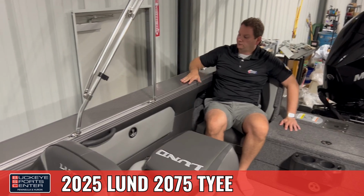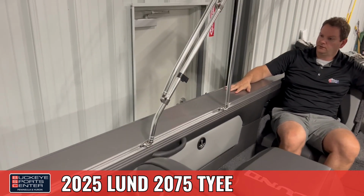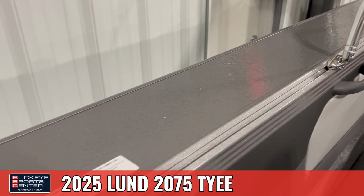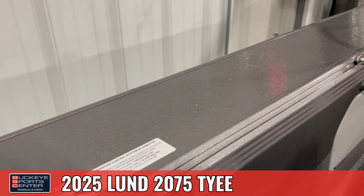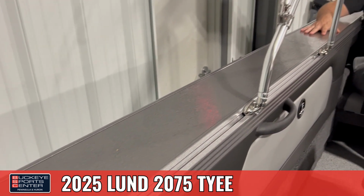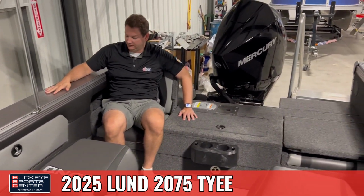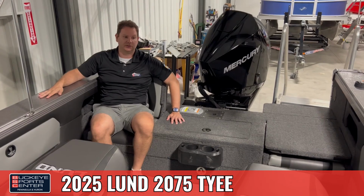New for 2025, they've got a wider gunnel with a little bit different pattern on it, which is pretty cool. It gives it a little bit more, it's not just a flat top, so it kind of hides imperfections and that type of stuff if you do scratch it, or down the road mount accessories to it, whatever. It's pretty flexible in the use.